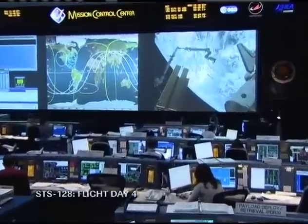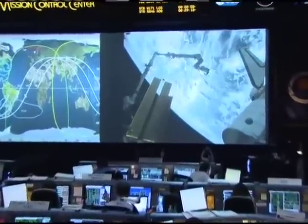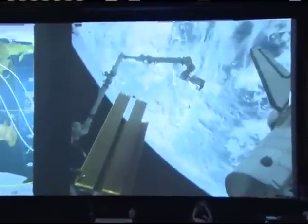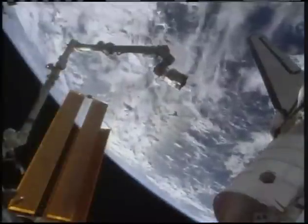Houston, Station on the big loop for robotics. Go ahead, Mike. Yeah, just let you know, we are just putting procedure 1.210 with the first MPLM grapple in work. Okay, sounds good, Mike.